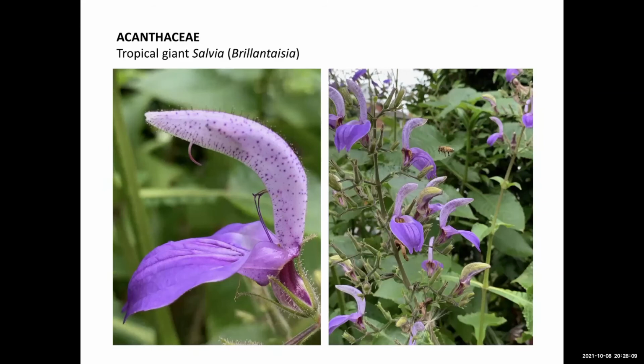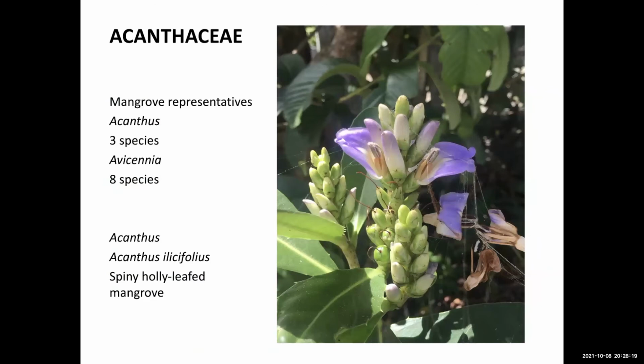Another one that's common enough as a weed and sometimes found at the back of mangroves is this giant salvia. I don't know whether anyone knows that one. Grow it very easily. But I put that one in simply because it looks a bit like this one. There are mangrove representatives, and one of them is Acanthus. And this is Acanthus ilicifolius, a spiny holly-leafed mangrove. Rather beautiful plant, grows at the upper end of the range at the slightly higher elevation.